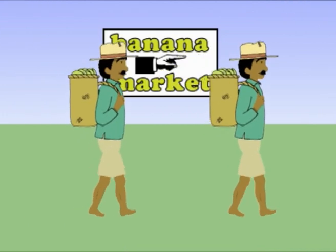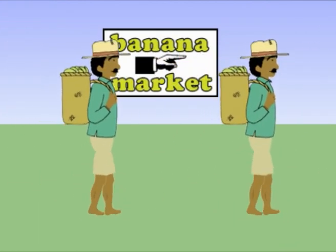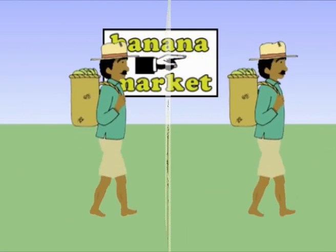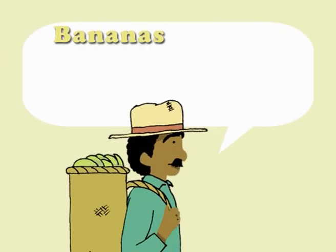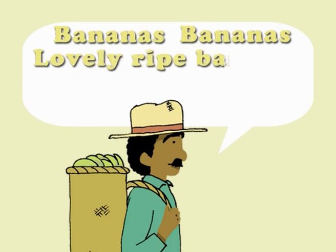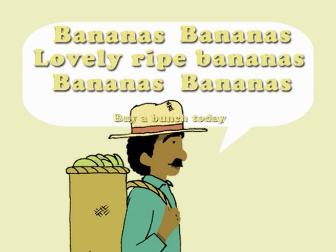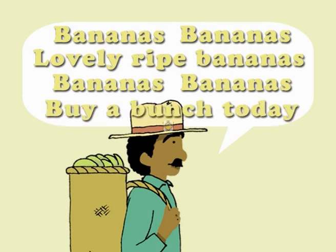In Ecuador, the farmers like to grow bananas. When they go to market, this is what they say. Bananas, bananas, lovely ripe bananas. Bananas, bananas, buy a bunch today.